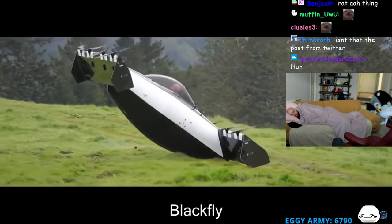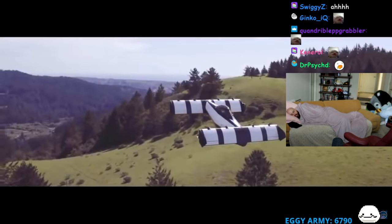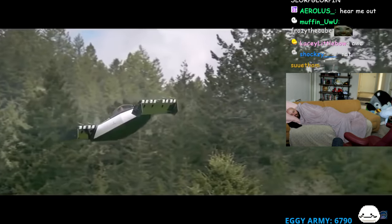This is called the black fly, and it's a brand new type of flying vehicle. Its design is supposed to be similar to that of a drone. What makes it so special is that it has the ability to land on water and recharge its battery using solar energy.